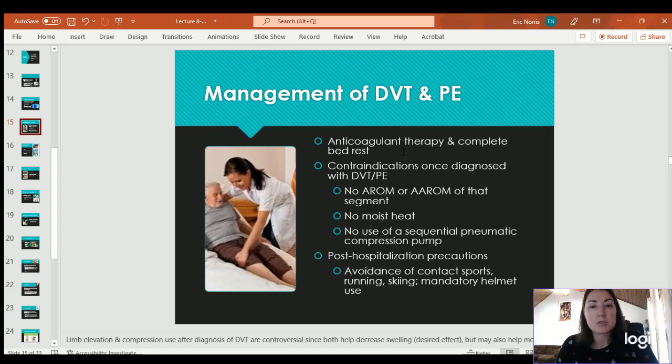Is there one more place we're supposed to say? None of these are good, though. We don't want this. So you want to dissolve the clot and not just move it to another area.